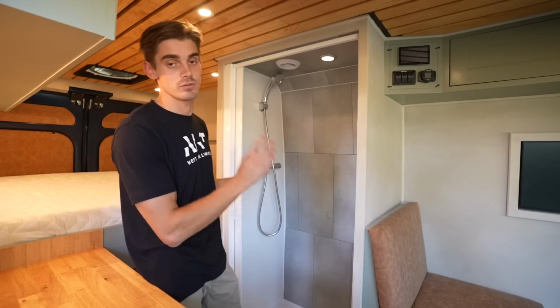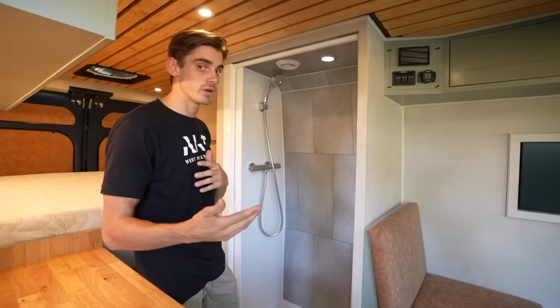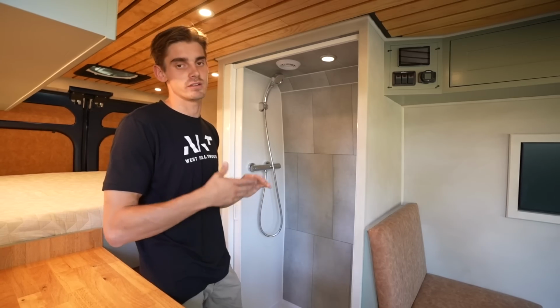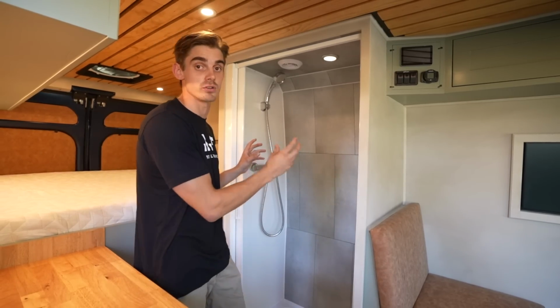The reason we ended up doing a fixed shower in here is because we have done hideaway showers and things like that in other vans, but for this one we wanted it to be very turnkey, simple, and that way you do have a dedicated spot to put your toilet as well.